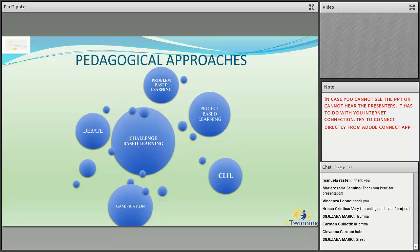Pedagogical approaches that I used for this project are based on challenge-based learning. You know that challenge-based learning is a framework for learning while solving real-world challenges. Climate change is among them. The other inspiration and the methodologies that I used for this project are, of course, CLIL, because I'm a CLIL teacher, debate, as you will see in the next slides, and problem-based learning. In this way, students investigate and try to solve challenges in a real-world context.